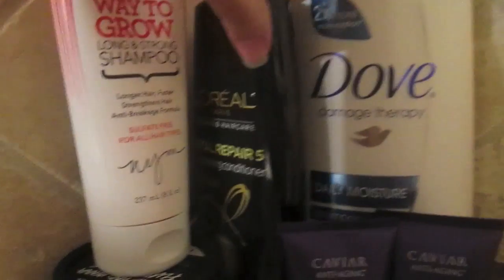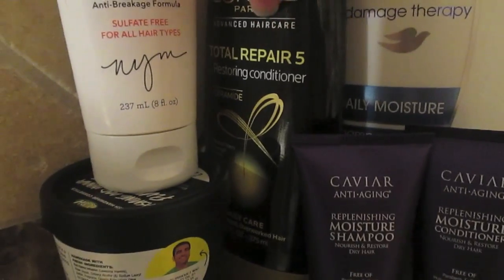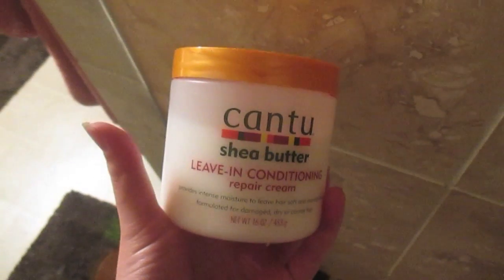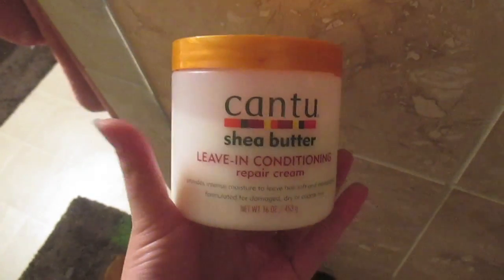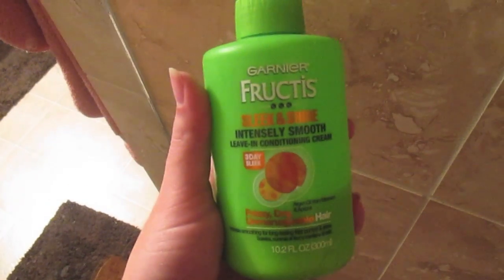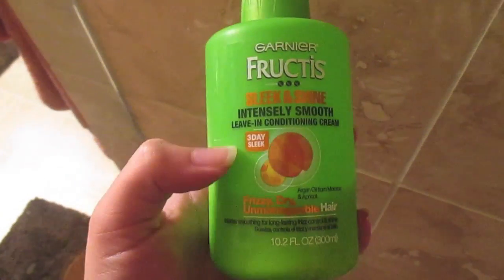And then I also use the Total Repair 5 restoring conditioner in her hair for detangling. That one's awesome for detangling. And then we also use, it's dripping, the Cantu Shea Butter leave-in conditioner. This is a repair cream, so I put this as the very last step while I'm styling her hair, and that gives a lot of moisture. And then also when I'm detangling, we use the Garnier Fructis Sleek and Shine Intensely Smooth Leave-In Conditioner, and this is for frizzy, dry, unmanageable hair. We really like this stuff as well.